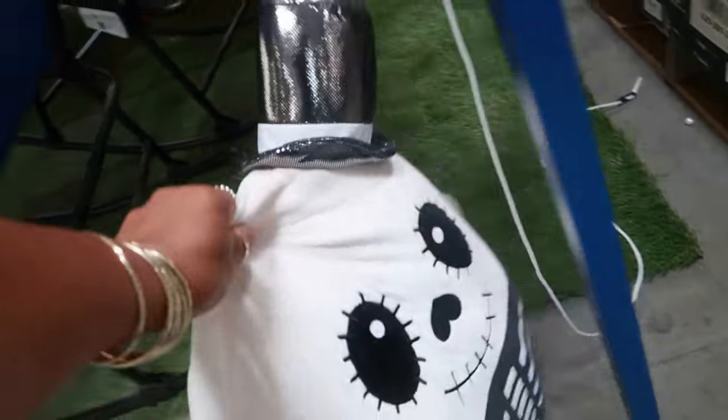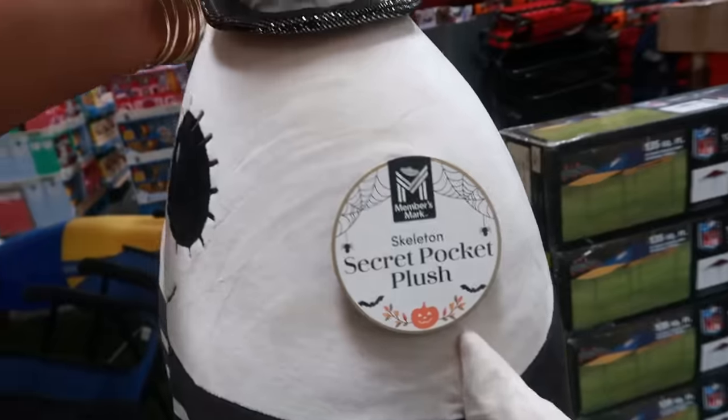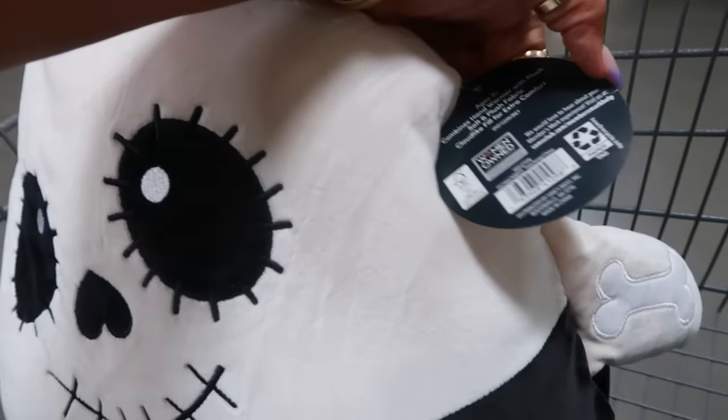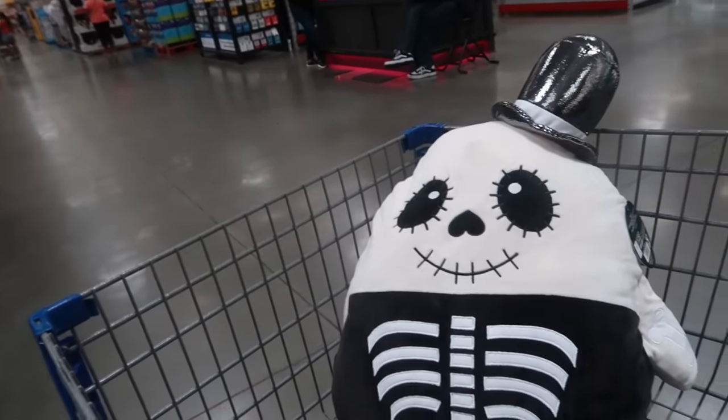So we're in Sam's Club. Look at that, somebody left him. He is cute. Secret pocket plush. Where's the secret pocket? Combines hand warmer with plush soft light. Oh, right here. Look at that. So you can stick your hands in there to keep yourself warm. That is so cute. I don't know how much he is. Hopefully I'll see some more, but he's cute.